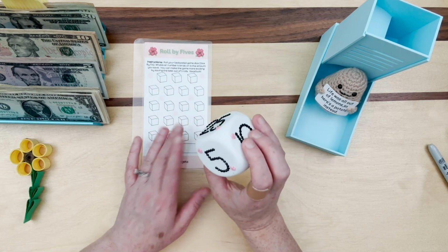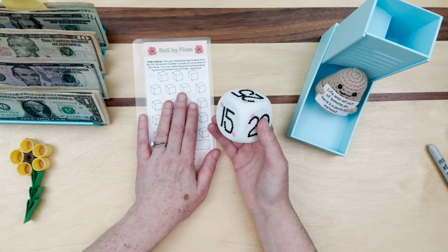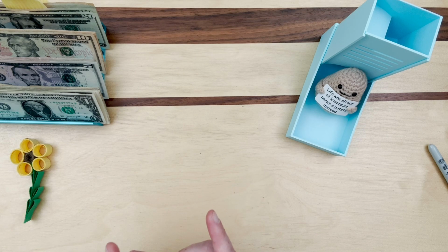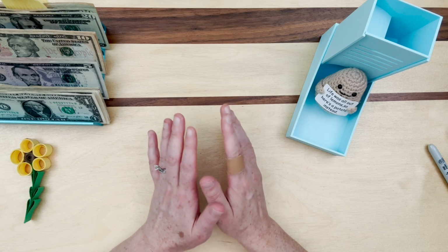So I also wanted to say Kimmy gifted this to me, and I've had it for a long time, and I was waiting for the right time to use it. So this is perfect. Thank you to Kimmy. And now, Save to Give. I knew I missed something important from the beginning.